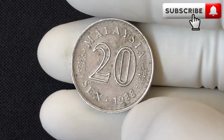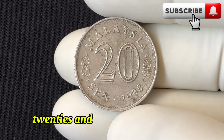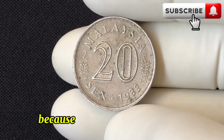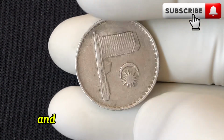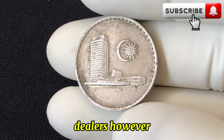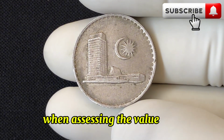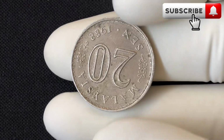Now, let's talk about the mintage and rarity. The 1988 Malaysia 20-sen coin had a relatively high mintage, with millions of these coins produced by Bank Negara Malaysia. Because of this high production number, the coin is not considered rare, and it's relatively easy to find in circulation or from coin dealers. However, the condition of the coin can significantly impact its value, which brings us to our next section.